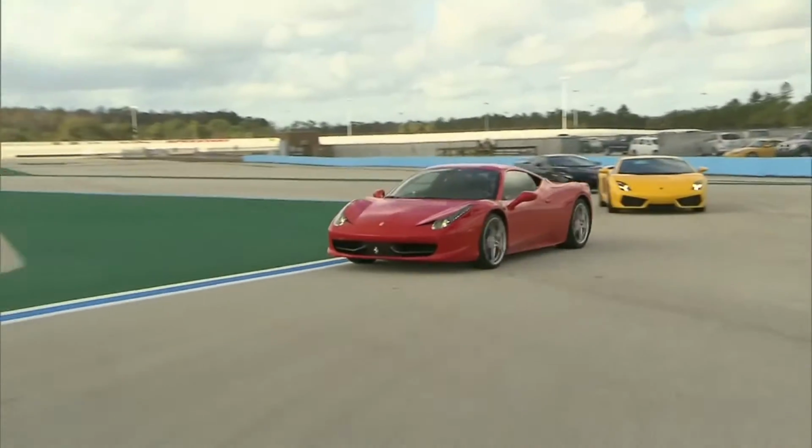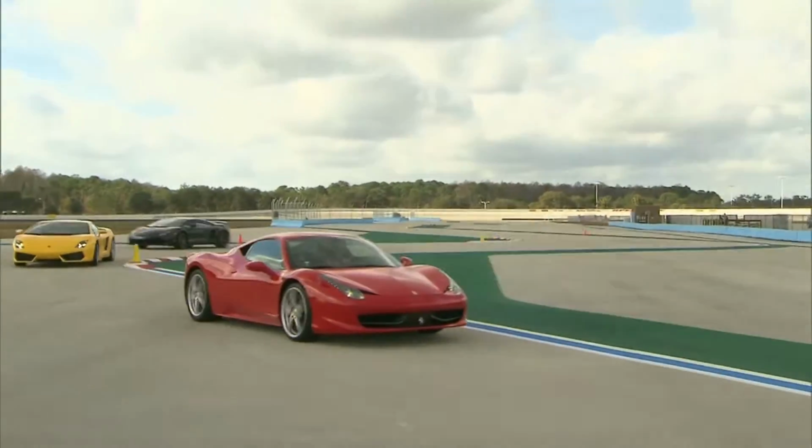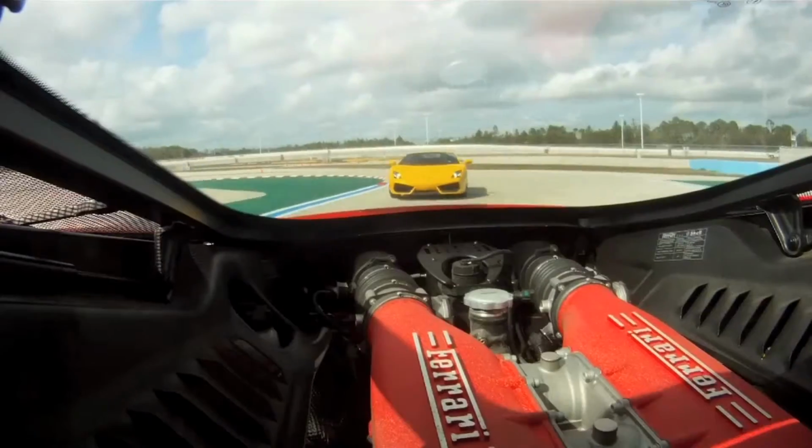You get your chance to feel the power and acceleration on part of the oval, and then the course takes you through the infield where we've added some road course elements. So that really showcases handling characteristics of these cars, and that really is the proper way to showcase these type of cars.